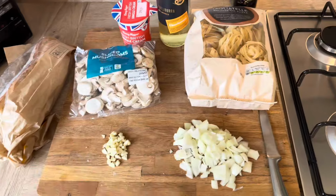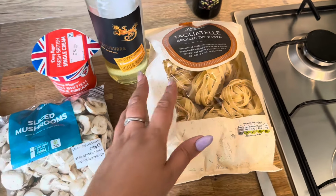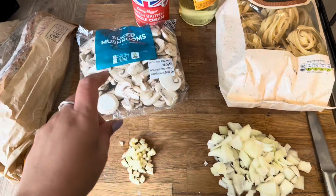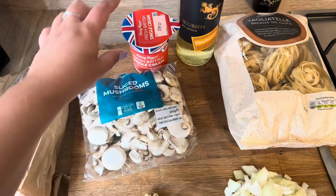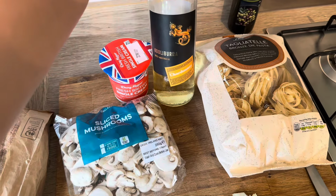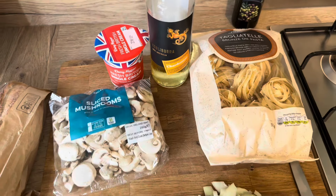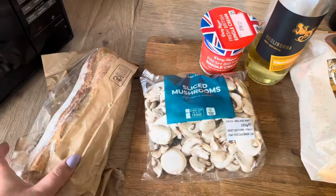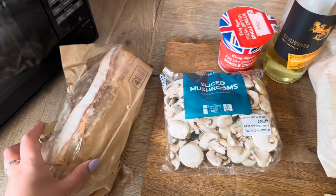So for this, I've got some dried tagliatelle, which I'm going to boil. And then in a frying pan, I'm going to put some onions, some garlic, the mushrooms with some oil just to cook through. Once that is all done, I'm going to use some of this single cream with some white wine for the sauce. And then I will add in the tagliatelle pasta. So looking forward to this tonight. Nice mushroom pasta. And then I'm going to serve it with some of this nice crusty bread, which is from the Lidl bakery.